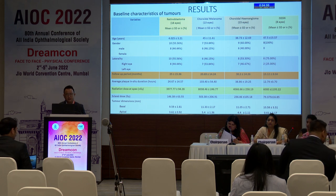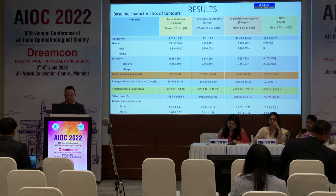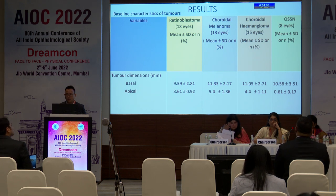The mean radiation dose at the apex for retinoblastoma is around 40 gray, for choroidal melanoma around 80 gray, for hemangioma around 40 gray, and for ocular surface tumors around 60 gray. The tumor apical thickness is around 3.6 millimeters for retinoblastoma, 5.4 millimeters for melanoma, 4.4 millimeters for choroidal hemangioma, and around 0.6 millimeter depth of scleral involvement for ocular surface tumors.